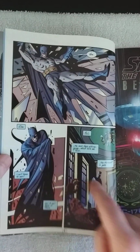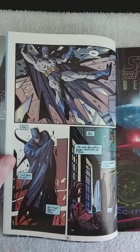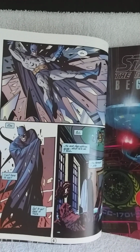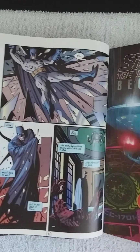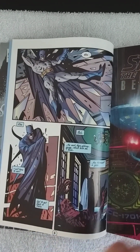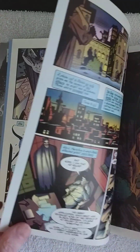So he has some broken ribs, or ribs that are screaming. I also like this cape thingy that he just grabs and does this, right? And he says, "Ribs have to wait. Got to get back in there." So he goes in. The werewolf is gone, but the killed body is still there. Strange.